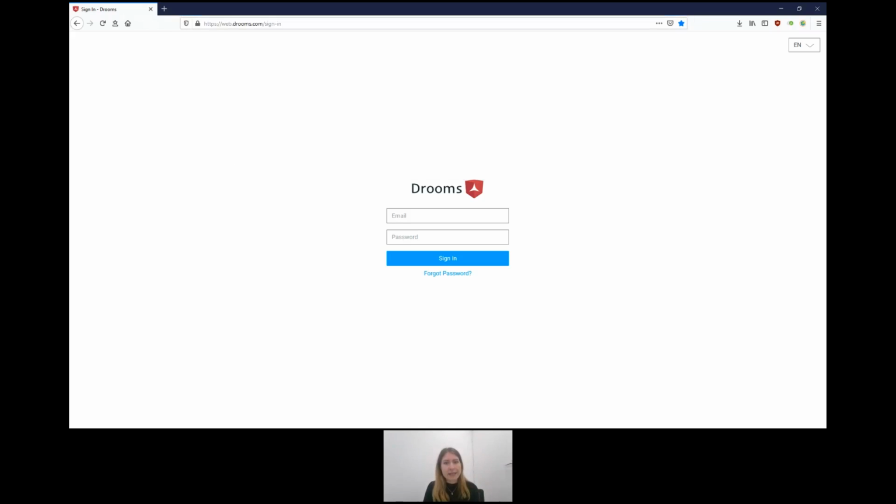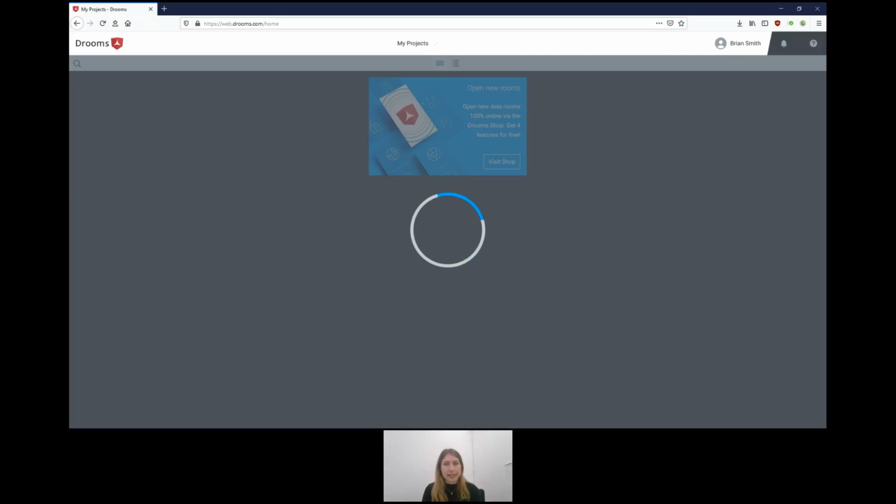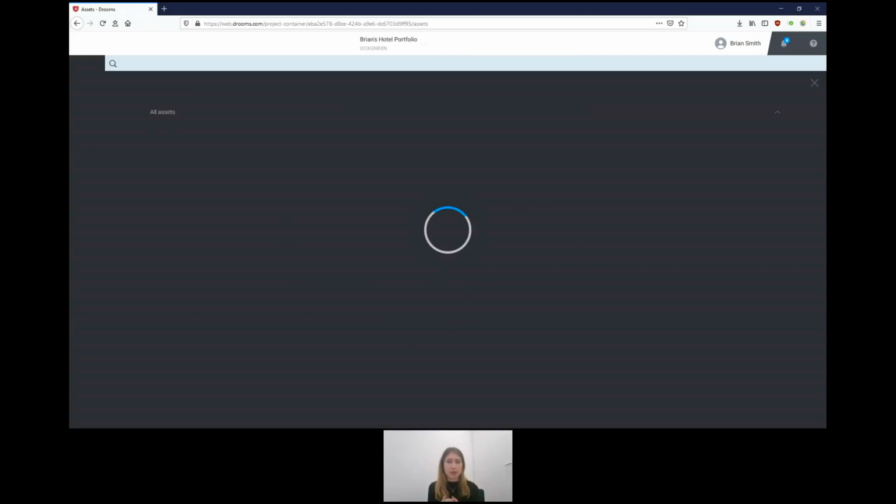Alexandra is sharing her screen. I don't even need a VPN connection, just a stable Wi-Fi. I can actually even save my password, as you can see here, and then simply log in. What you can see now is basically an overview of the data rooms that I have access to. And we are going to hop straight into our hotel portfolio, which is our umbrella data room holding and covering all the related assets.